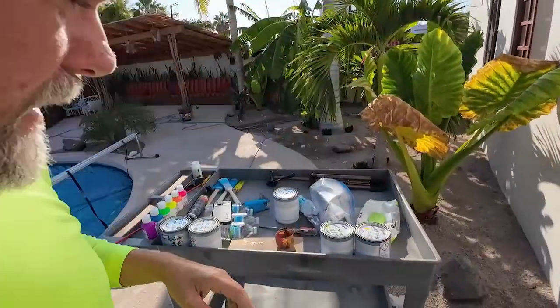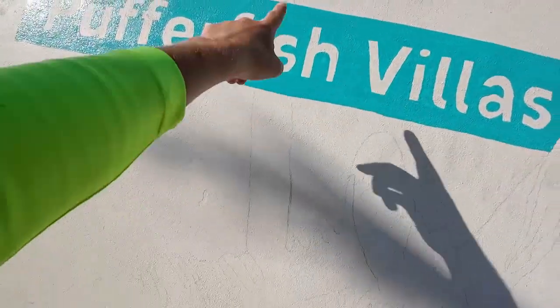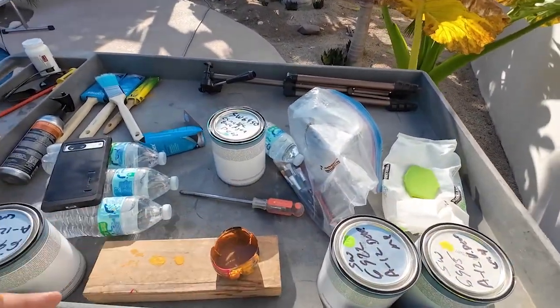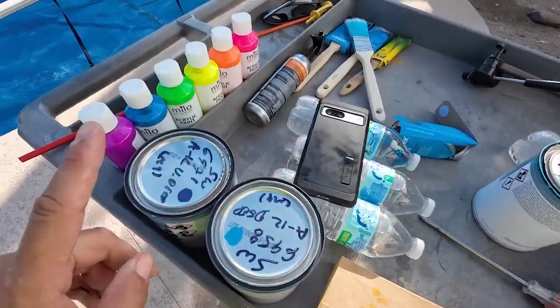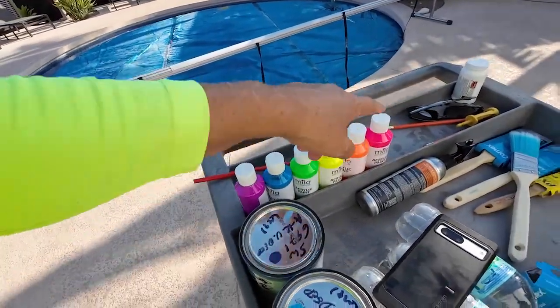All right, I mixed up some brown to paint the wood pole that's going to hold up the sign. Of course I didn't have brown, but I have a lot of colors. I have the whole rainbow. I had red, orange, and black to mix up this brown, and then I have yellow, green, blue, violet. So I can mix any color that I need. And we have neon colors for the rainbow donkey. That's coming up, but first, I'm going to paint the wood post.